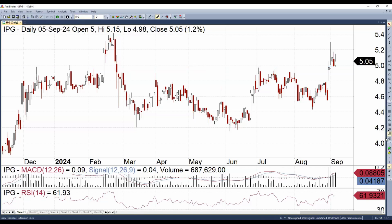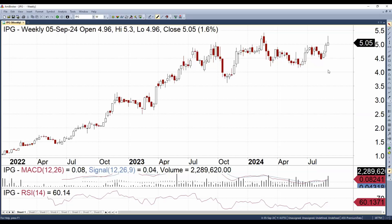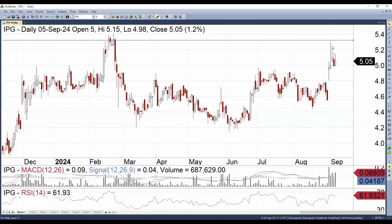Next one's IPG. So it's a weekly chart. I mean, it's rounding out here. I think maybe what you could potentially end up seeing is a bit of a cup and handle. What I mean by that is it rounds out here, and then as it gets to this old high, it consolidates sideways for a bit under it, and then it breaks higher, and that would be the buy. At the moment, I don't know what it wants to do. It's kind of got up to that old high and come back. But now what? Is it going to pull back or not? And we could see on the daily chart, obviously, a bit of price rejection on those intraday candles.